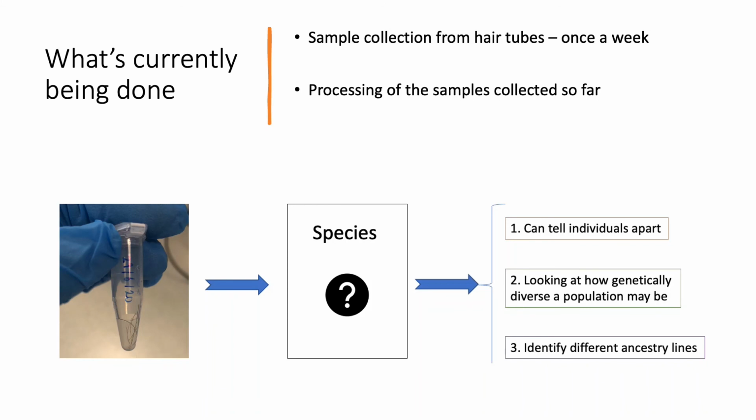Basically, what I'm hoping to do is provide as much information as possible to inform future conservation and management decisions that may be needed for the species. And the more information that we can gather about them, the better.